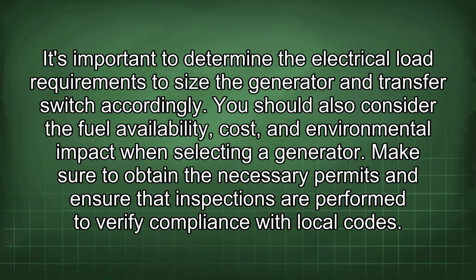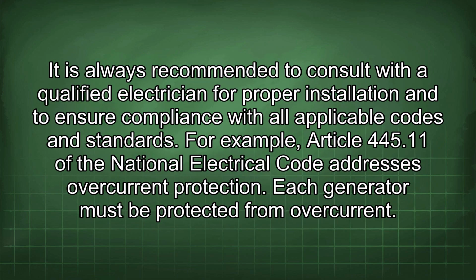Make sure to obtain the necessary permits and ensure that inspections are performed to verify compliance with local codes. It is always recommended to consult with a qualified electrician for proper installation and to ensure compliance with all applicable codes and standards. For example, Article 445.11 of the National Electrical Code addresses overcurrent protection. Each generator must be protected from overcurrent.